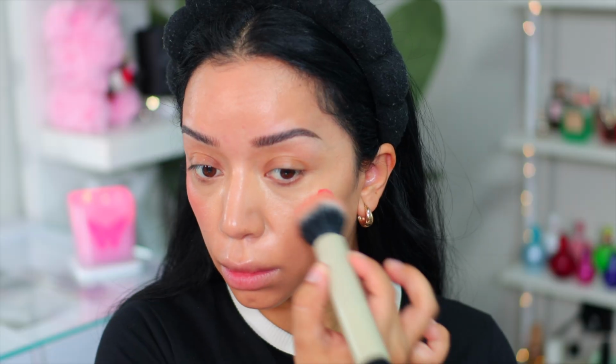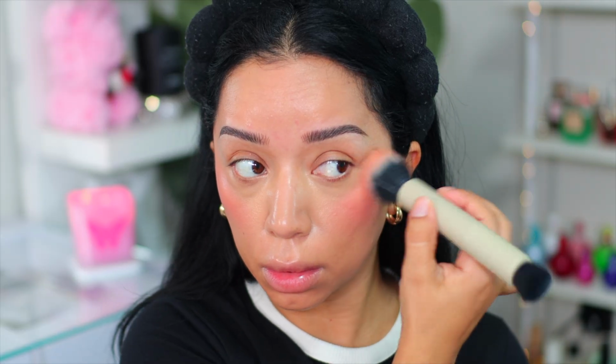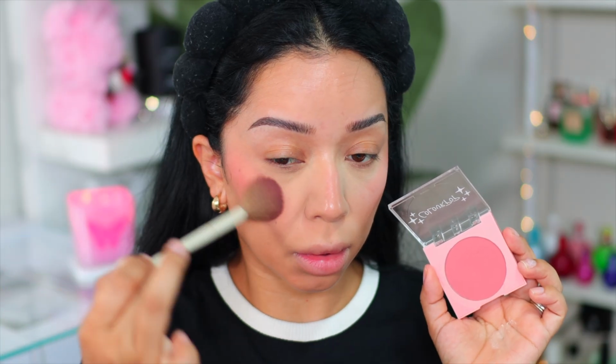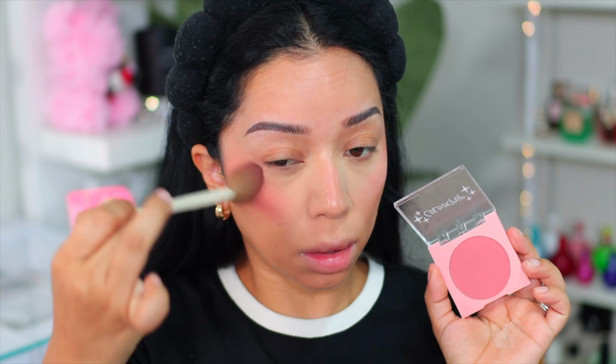And then I top it off with the ColourPop Just Cruisin' Blush. So pretty. Like, tell me these are not a match made in heaven. They look so good together, and I just cannot stop pairing them because they really do complement one another.